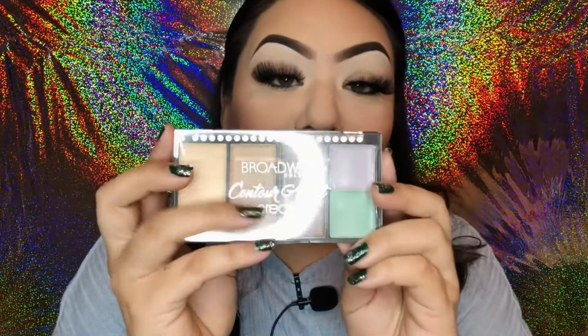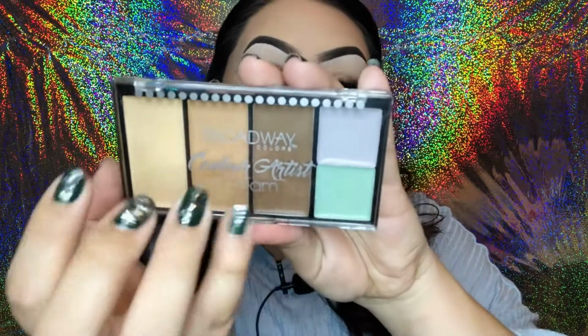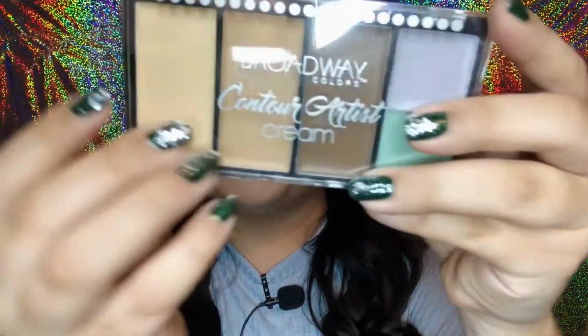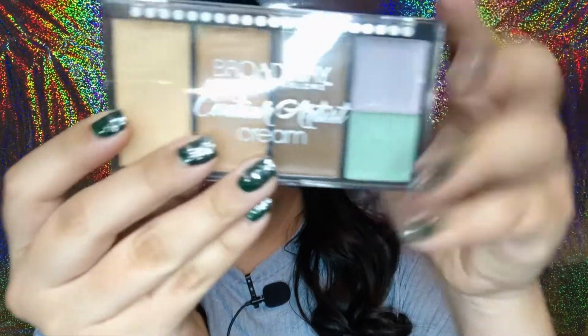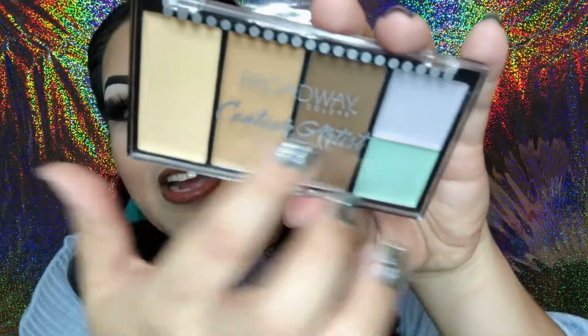Next, I found a cream contour kit. If you've seen my previous Dollar Tree haul, you know that I found the same Broadway Colors palette in the powder contour kit, but this is the cream contour kit. So I was really excited to find the one with the color correctors and the nice creams, so I can do some really fabulous looks with both contour kits now.